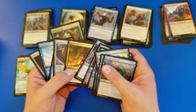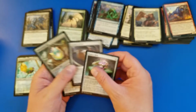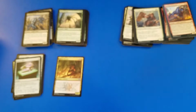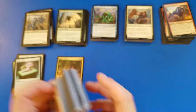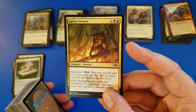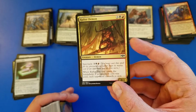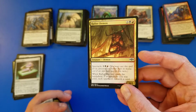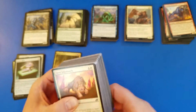Oh, did you see that? That was goddamn slick. Some David Blaine stuff. And a multicolored card. So far, that's the only multicolored card out of all of these. I've gone through 200 cards already, and it's the first multicolored card. Rafter Demon, from I don't remember which set, with Spectacle 3. A black and a red. When Rafter Demon enters the battlefield, if its spectacle cost was paid, each opponent discards a card. It's just, why is it a common?